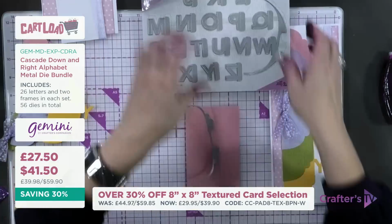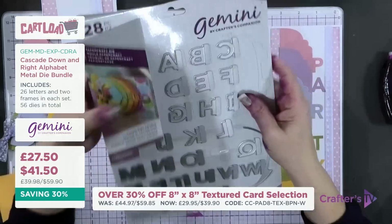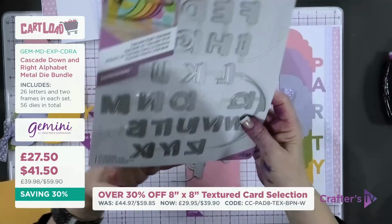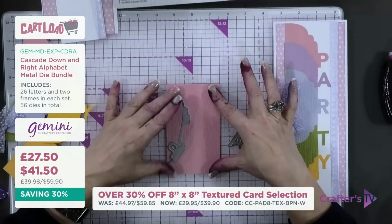Now I need the P. Let's pop that on. I need an A. I need an R. There we go. And then a T and a Y. Actually, I might just do a couple at a time just to show you. I've taken bits of cardstock.